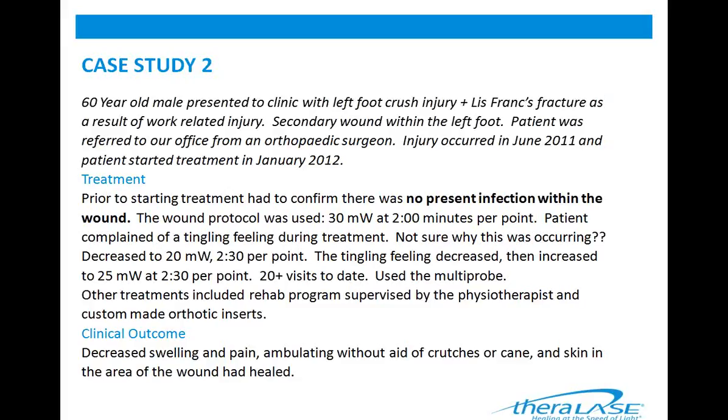Prior to starting treatment, we had to confirm that there was no present infection within the wound, because when I reviewed the clinical notes that the patient brought in, there was indication of a bacterial infection. You should know that one of the contraindications to laser therapy is that you cannot provide the treatment when there's an active bacterial infection over the injury site, because the laser is light therapy. It's initiating healing. It's going to be flushing in fresh blood and fresh nutrients, which is a source of proliferation for the bacterial infection. So once we had determined that the patient did not have an active bacterial infection over the area of injury, we started out with the wound protocol.